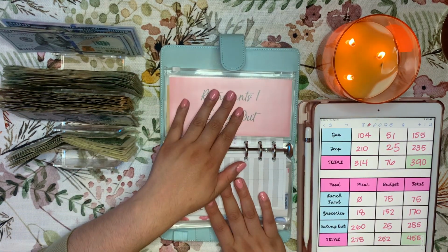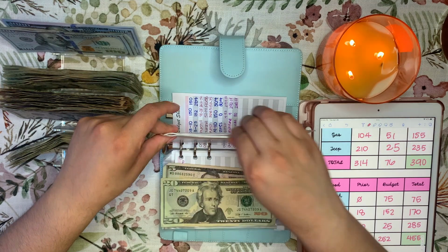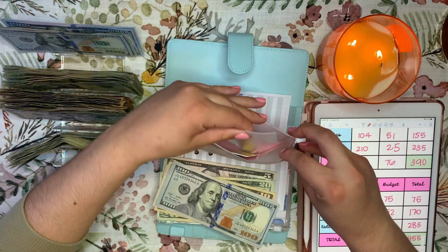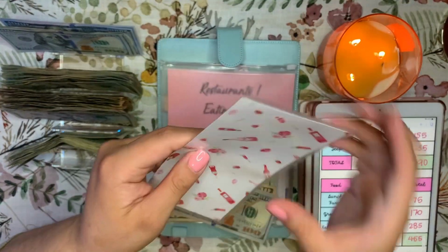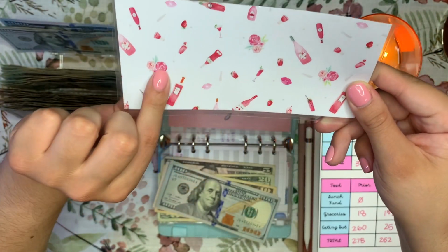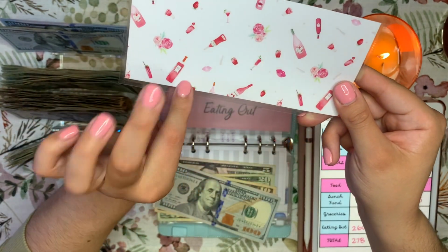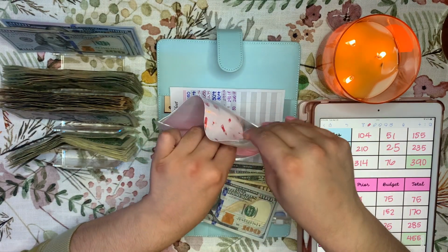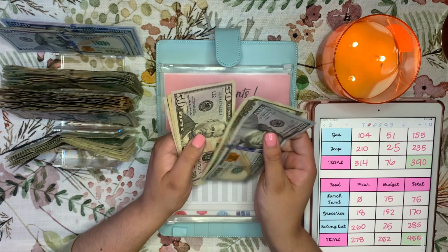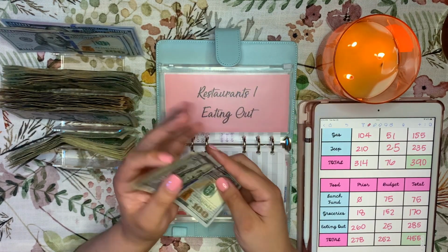All right, eating out, I have a lot of money in here already, so I'm only adding 25. And so I should have a total of $285, and I made an envelope for this one as well. And it looks like this. It just has like little bottles and different styles of cups and stuff. I think that's so cute. Okay, so you should have 285, 1, 2, 250, 70, 85.